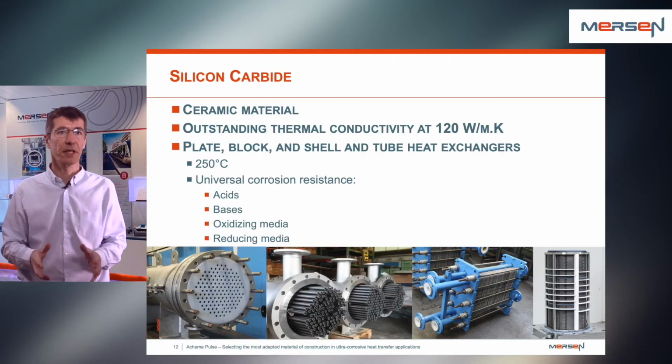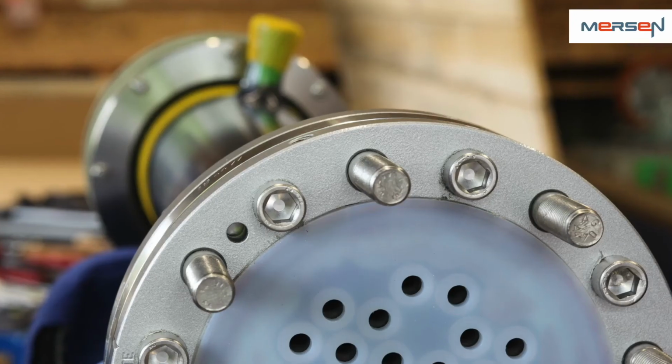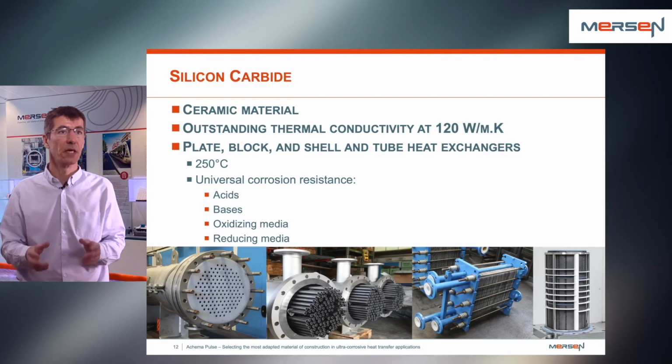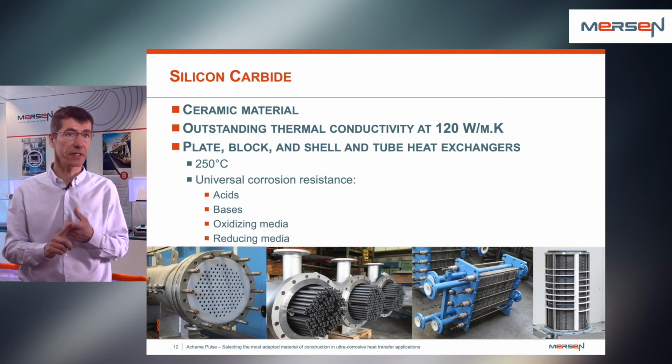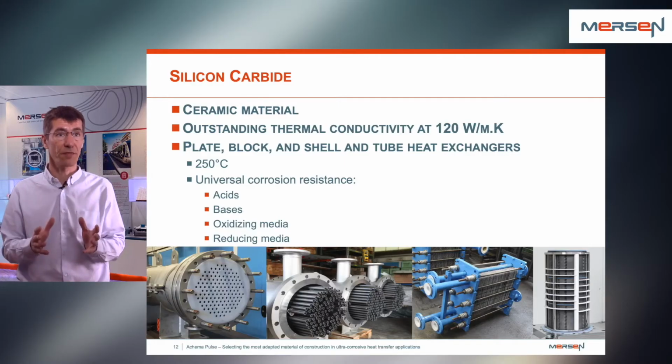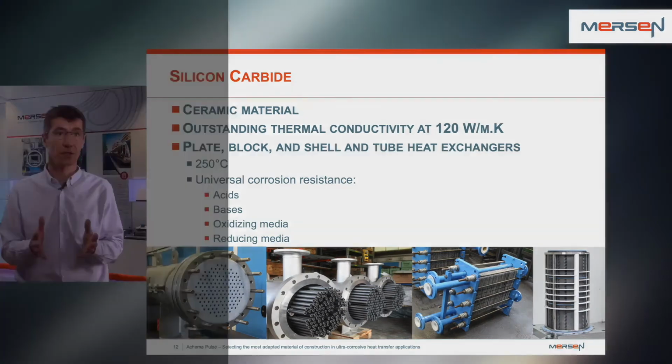Sintered silicon carbide is a ceramic that has an extremely high thermal conductivity of 120 watt per meter Kelvin. It has a universal corrosion resistance. It is corrosion resistant against acids, bases, oxidizing, and reducing media. Mersen offers silicon carbide plate, block, and shell and tube heat exchangers.